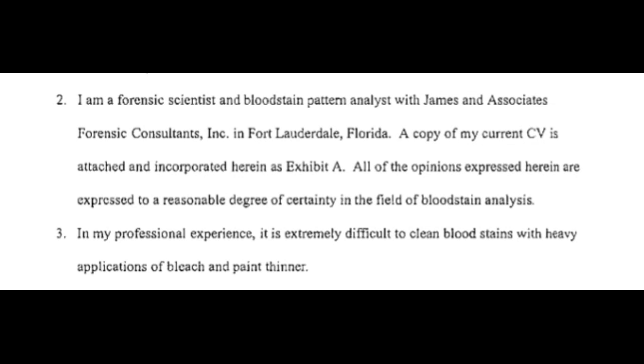I am a forensic scientist and bloodstain pattern analyst with James and Associates Forensic Consultants Incorporated in Fort Lauderdale, Florida. A copy of my current CV is attached and incorporated herein as Exhibit A. All of the opinions expressed herein are expressed to a reasonable degree of certainty in the field of bloodstain analysis. In my professional experience, it is extremely difficult to clean bloodstains with heavy applications of bleach and paint thinner.